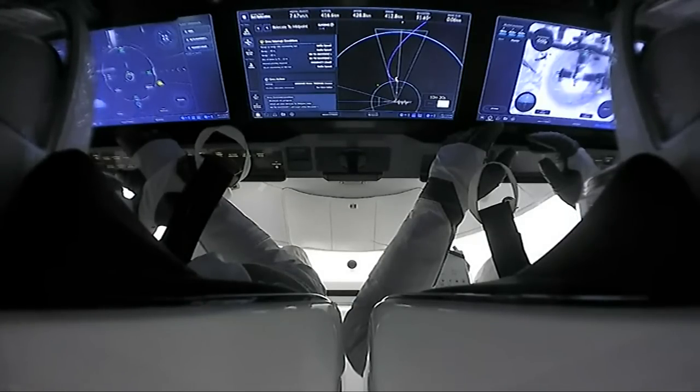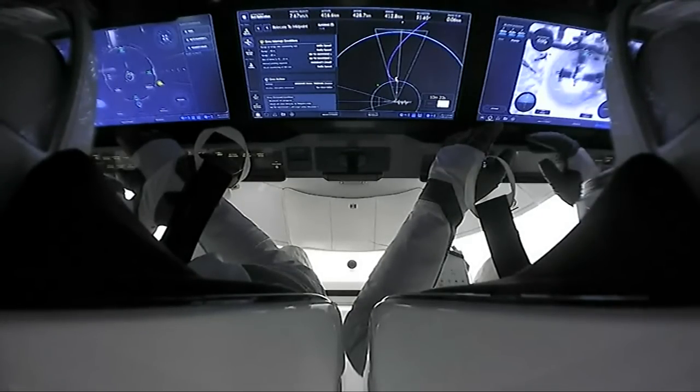And with that, as a recap, the crew did reach that 60-meter hold point coming in from 89 meters. And with good data being received here in Mission Control Houston, teams gave a go to initiate that transition maneuver. So it is slow and methodical.